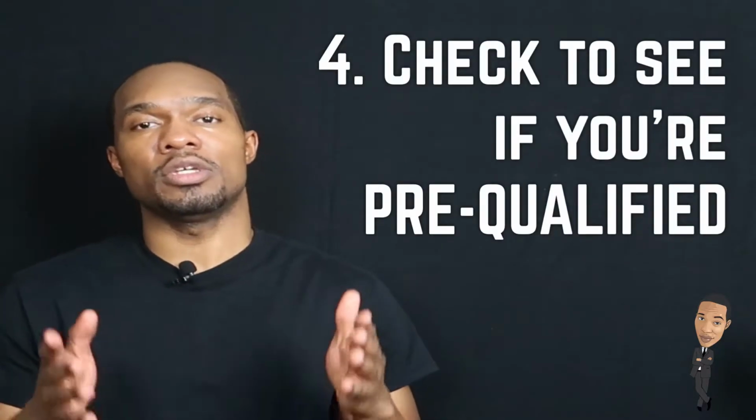Number four, check to see if you're pre-qualified, folks. I'm telling y'all, this right here is key. Sometimes on some websites, I know for Capital One, they have a pre-qualified section. You can log in and it'll do a little check. It's not a hard hit. It'll be a soft hit to see exactly what card you possibly could apply for. Some of them do that. Some credit unions have that as well. But see if they have that option. If they do, use it and see what shows up, and then make an educated decision on whether you want to apply for that card.